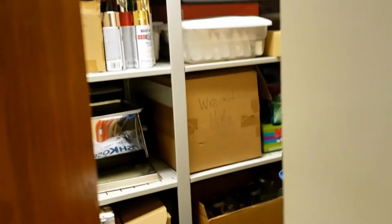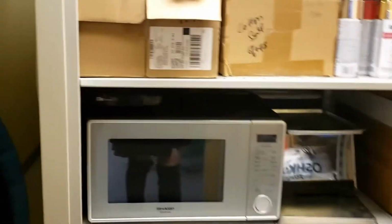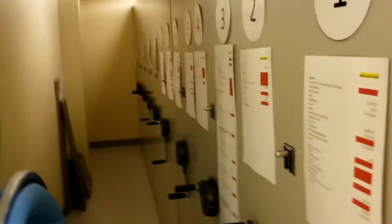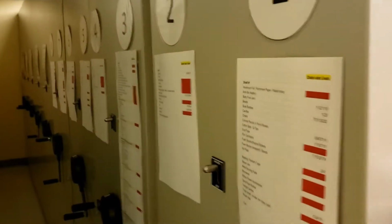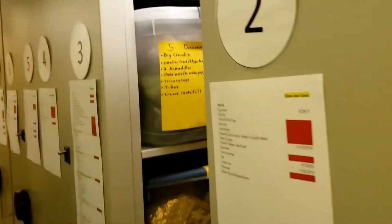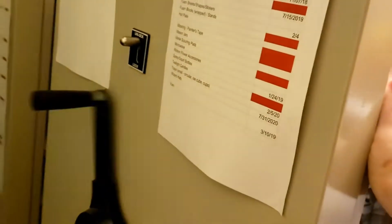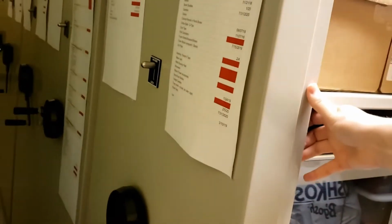And then here, behind this door, we have our compact storage or our rolling storage. So we call this rolling storage because the shelves will actually roll back and forth so you can have access to each shelf. And you can rotate the handle, or if you're at this last shelf, you can actually just push.